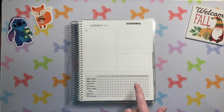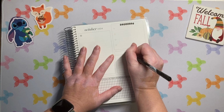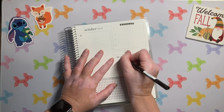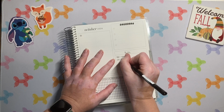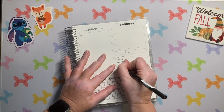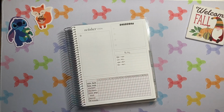This box here will be for keeping track of what kits I use. I like to keep track of that. So we'll write kits. And the dates are September 30th to October 6th, October 7th through the 13th, October 14th through the 20th, and then October 21st through October 27th. So I'll keep track of that.